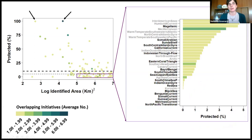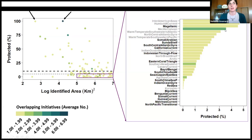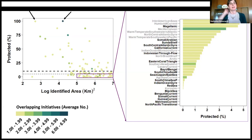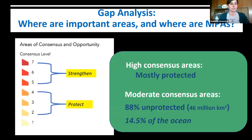An example here is the Mediterranean, which we pointed out earlier. So this has, again, high consensus levels, about 3 to 4 area-weighted average of consensus, but less than 5% protection, so it's a region we could focus more of our efforts. And in this figure here, anything in gray is a pelagic province and anything in black is a marine ecoregion. With that, I'm going to pass it on to Christine, who's going to talk a little bit more about exclusive economic zones and no-take status and the implications of the study.